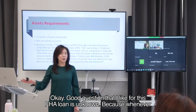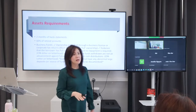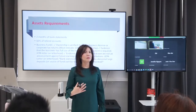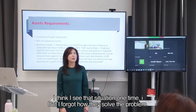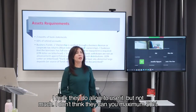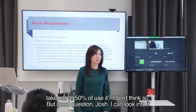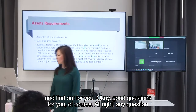For this FHA loan, it's a no. Because whenever the guideline says something, it has to be exactly like that. But in a conventional loan, it might be able to do it. We might be able to, but it has to depend on the lender overlay and the lender. It also depends on the underwriter too. I think I saw that situation one time, but I forgot how they solved the problem. I think they do allow you to use it, but not much. I don't think they can use the maximum 50% of whatever is in the bank account. Because you own 50% doesn't mean you can take out all 50% or use it. But good question, Joss. I can look into it and find out for you, okay? Good questions. Perfect, thank you.